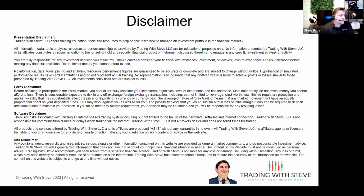As always, I need to remind you guys about the risks involved in this market. You can lose all or more than your initial investment if you're not careful. So please be aware of how many pips you're risking on each trade, in addition to how big your lot size is, and ultimately how that would affect your account if you were to lose money. So make sure that you're going through that process each and every time that you take a trade.